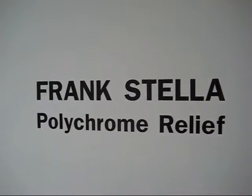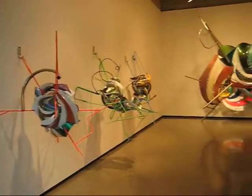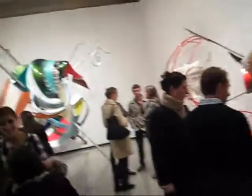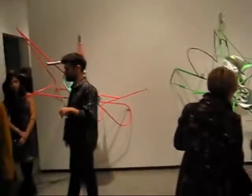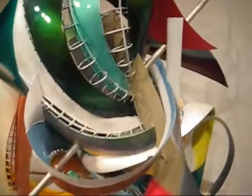Paul Kasmin Gallery. We're going to run in here and take a look at Polychrome Relief. I think this is Frank's first major show here in about 2 years. And I think it's actually kind of unusual. He would even call these reliefs because, let's admit it folks, this is basically sculpture. Totally freestanding sculpture.